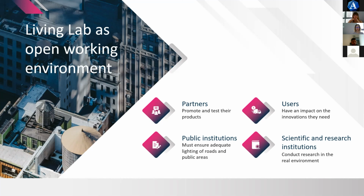There is also public institution, or I can say cities and municipalities as owners of public lighting systems that must ensure adequate lighting of roads and public areas. So this is one of key stakeholders in our quadruple helix. And there is also scientific and research institutions that can conduct research in the real environment. And this is always good for students to feel reality.